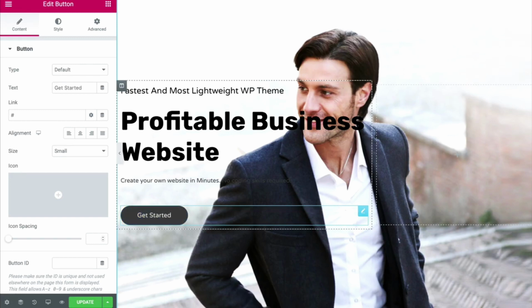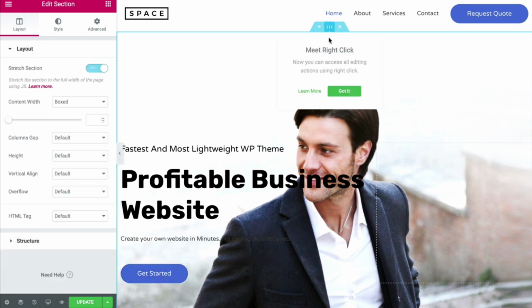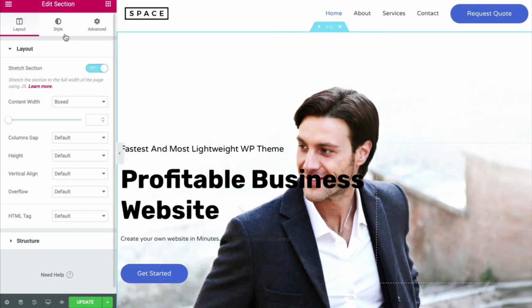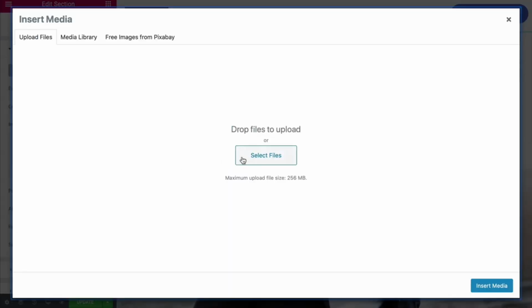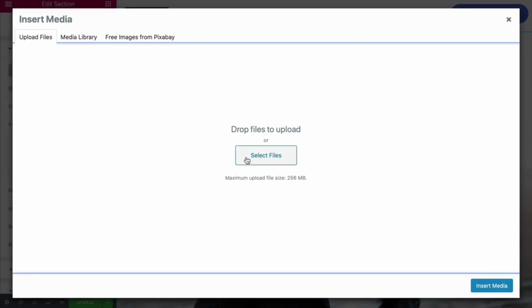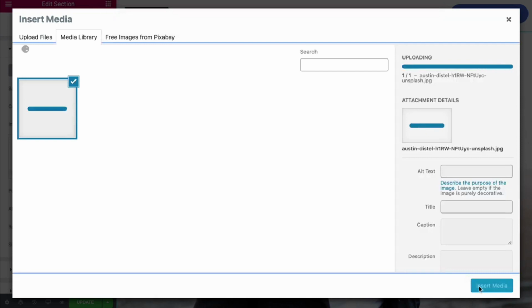So this is how you edit text on any page throughout your entire website. It's so easy. Now if you want to update this image back here, all you do is click on these six dots, go to Style, and then choose Image. And you can upload one from your computer, select Files, and it's that easy. Insert Media.